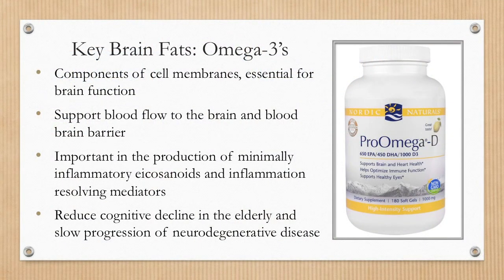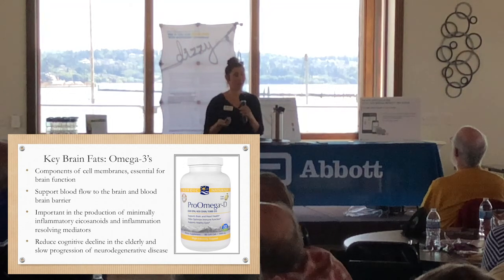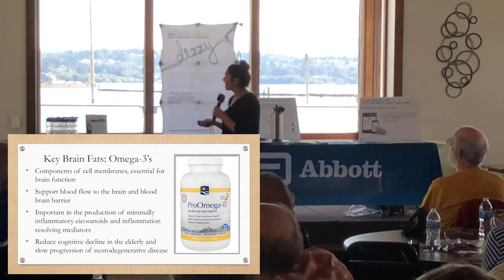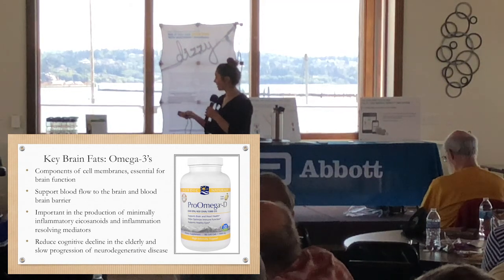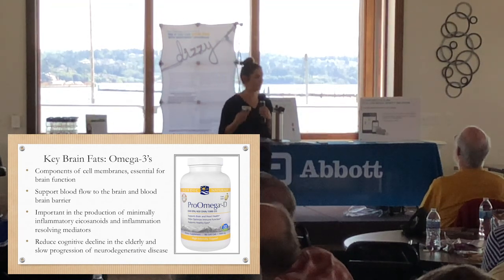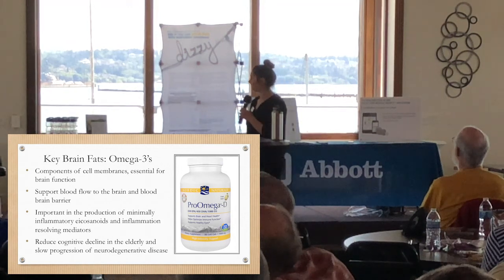So is anybody taking fish oil supplements or have taken them before? Okay, awesome. So there is a lot of research on omega-3s and brain health. Our cell membranes actually are made up of omega-3 fatty acids. So it's pretty important to get adequate omega-3s. And they can support blood flow to the brain and through our blood-brain barrier. They're important in the production of those minimally inflammatory eicosanoids in the green here, and in inflammation-resolving mediators, helping to suppress inflammation, helping our body to fight inflammation better. And they've been shown to reduce cognitive decline in the elderly and slow the progression of neurodegenerative disease.